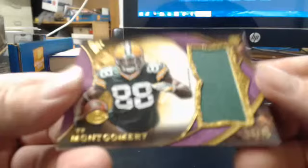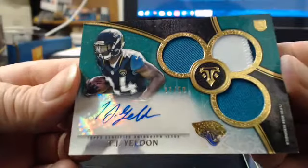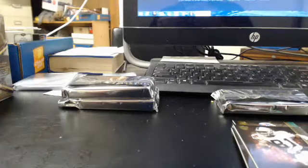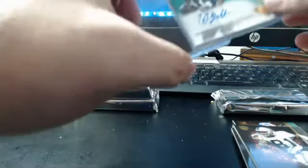Okay, and then another triple relic auto, 37 out of 50, TJ Yeldon, Jacksonville Jaguars. One of my earlier cases, we opened an entire one. We only pulled one triple relic auto. Of course, it was a big one. It was Marcus Mariota, but it's still.